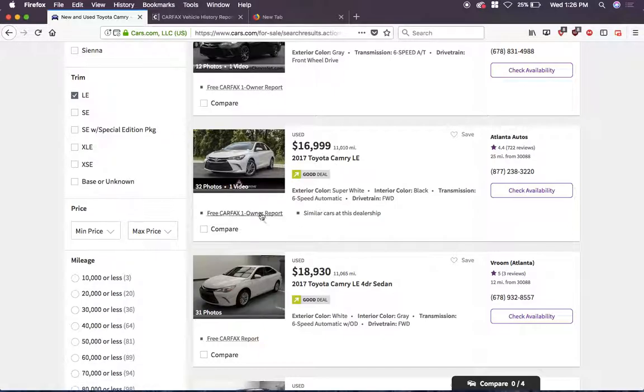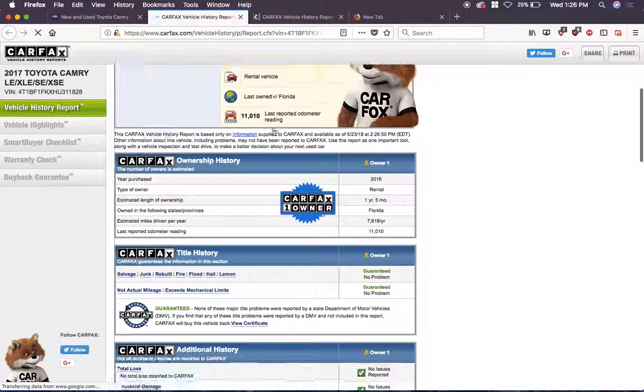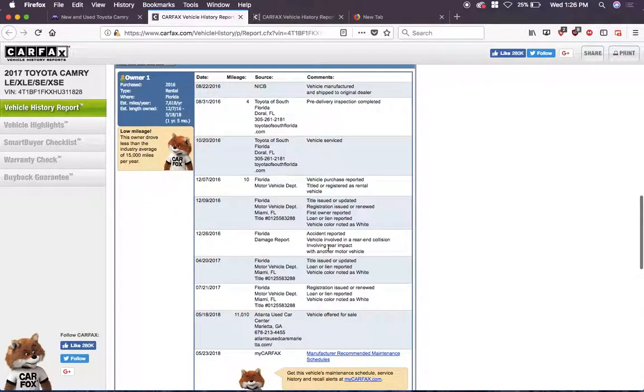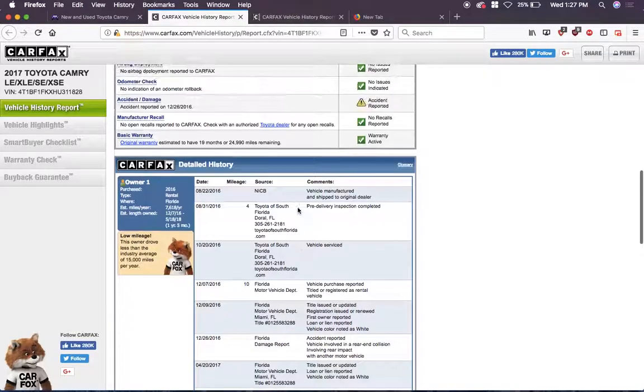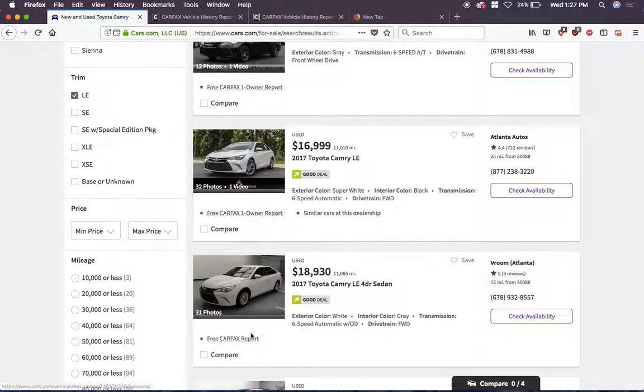What really justifies that? This one has a one owner Carfax. Let's see if it has any accident history on it. Does have an accident on it. Let's take a look. 12/26, 2016. Rear end collision involving rear end impact. So again, you'll want to just have it inspected, make sure everything looks good. Let's take a look at this one.